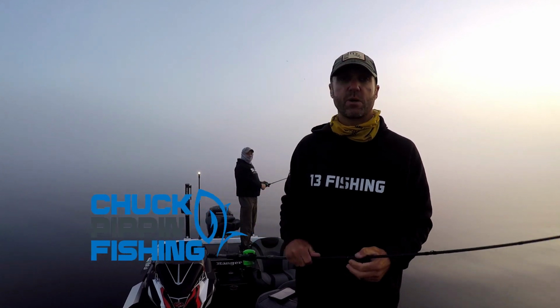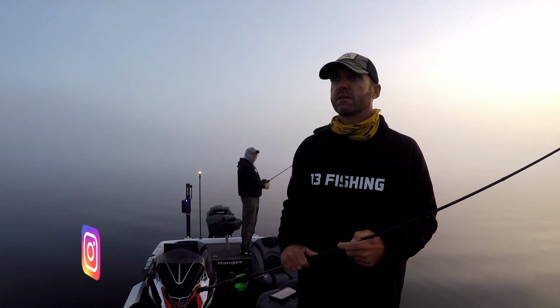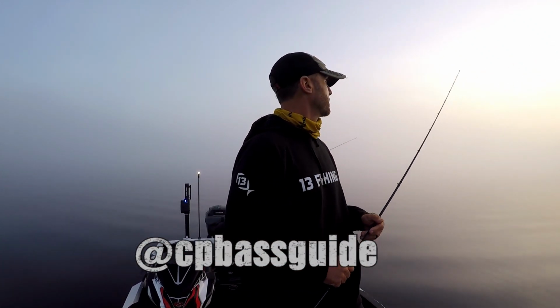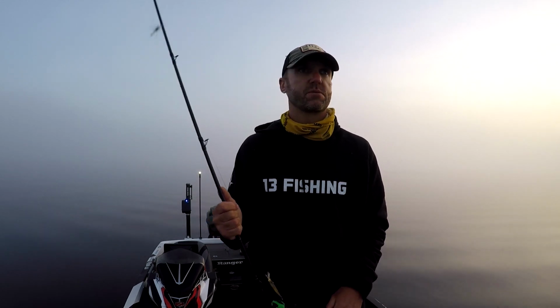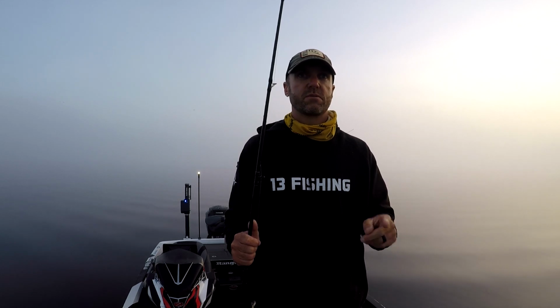It might look like we're in the twilight zone, but we're actually on Lake Toho, out in the middle of the lake, in some really dense fog. A smart person wouldn't have run out here this morning, but I'm not that bright sometimes, and we ran all the way down here. Can't see anywhere around us, but we were watching. We were being careful.